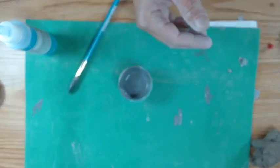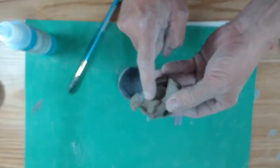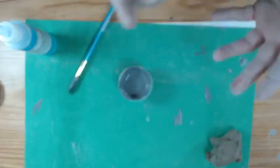So if you're working with a mid-range and it's a moist clay body and you have a piece that breaks, let some of this dry up, add it to water, add the Easy Mender to it, and make your own slip solution.